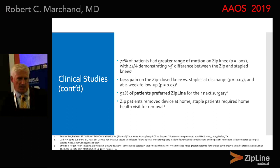One of the studies compared bilateral total knees, one with ZipLine and one with staples. 72% of patients had greater range of motion and less pain associated with ZipLine versus the staples. And in the bilateral study, 92% of the patients favored the ZipLine over the staples.